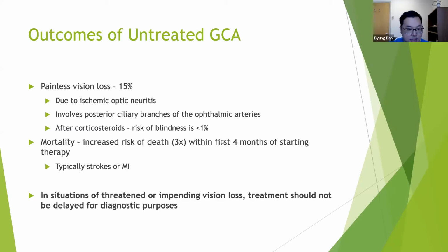So this is really important: if you have a suspicion for this, you need to contact a specialist and start them on steroids right away. You can't wait a day or 2 days or 3 days.